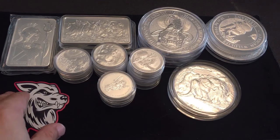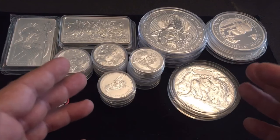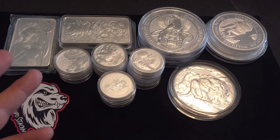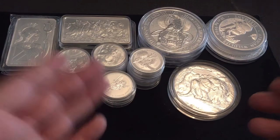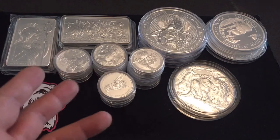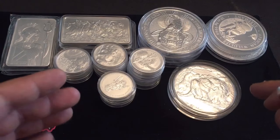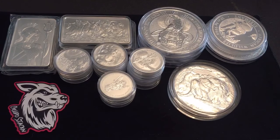I'm doing silver really as a bonus to the retirement. I have about $20,000 worth of precious metals, gold and silver combined. Then I have a home, I have the 401k, I have an HSA, I have my stocks. So what I do is deduct all those other assets, and that shows me how much exactly I would need in silver.